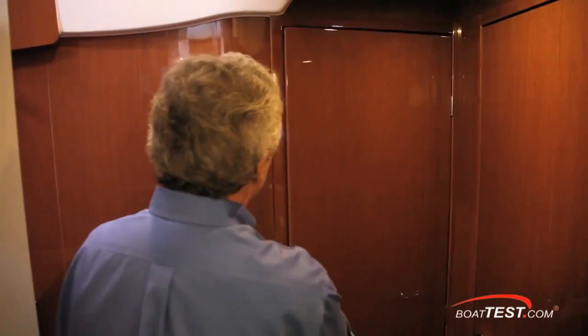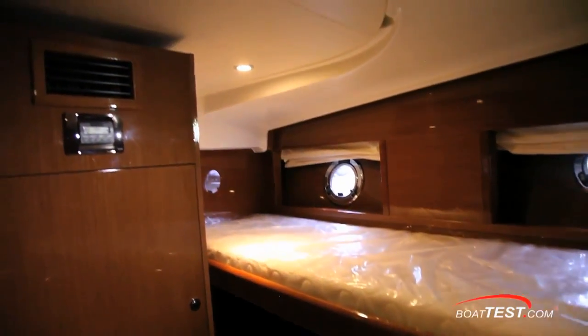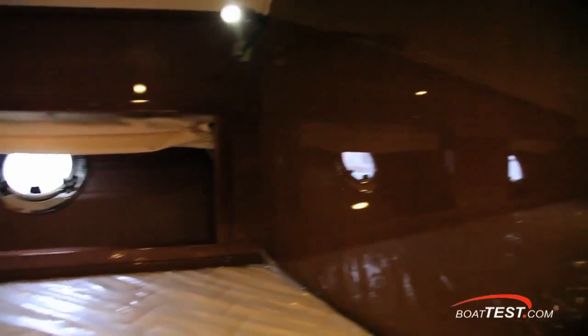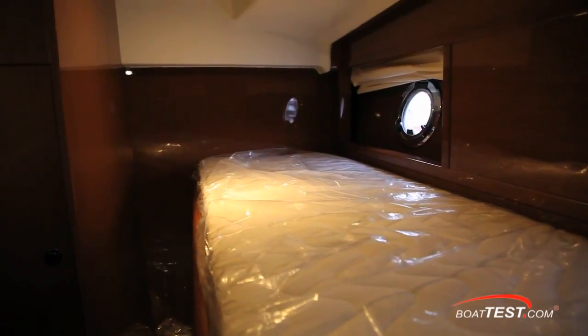As we exit the forward VIP, to port, we have the guest accommodations with over-under bunks. This is probably where I would put my tall guests because these are 5 foot 10 inches of headroom. You've got the usual accommodations for upper and lower storage. If you're a cruising couple that rarely has a lot of overnight guests, there are accommodations for making this into a walk-in closet accessible from the master stateroom.